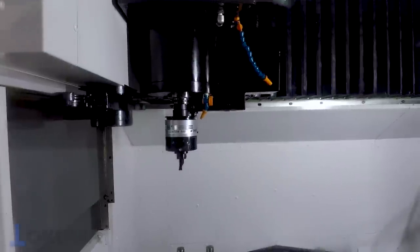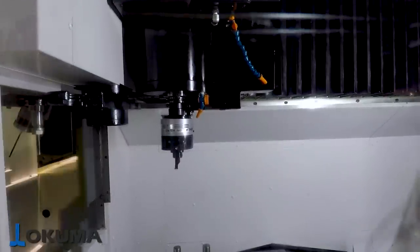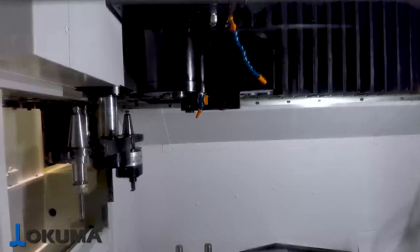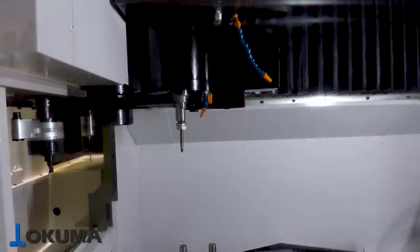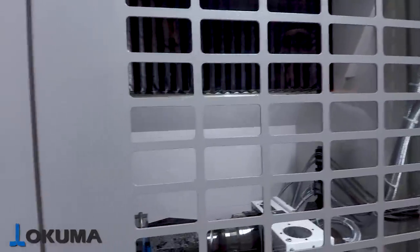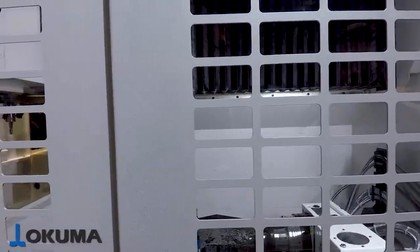Now we're over at the Okuma booth, looking again at the M560V, still one of the most popular, really high-end vertical three-axis machining centers. Here they've got a fourth axis on it. We really like that machine. So that's an OD boring head. Huh? An OD boring head? The large tool you just had in there?